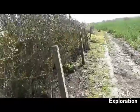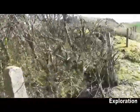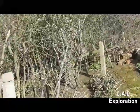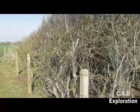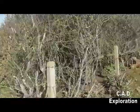It's the original fence that used to be around the ROC post. Obviously used to have some wire on it once. You can see where it goes up that way there. On the compounds, obviously all overgrown now. But yeah, that's the compound of the ROC post, still with its border fence.